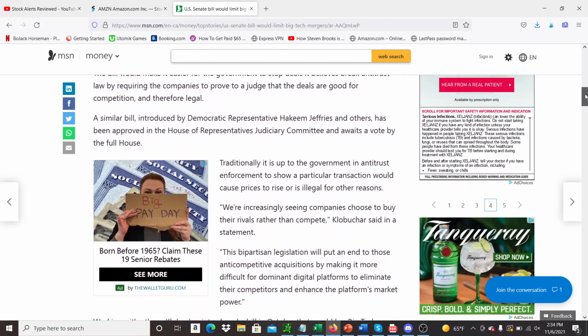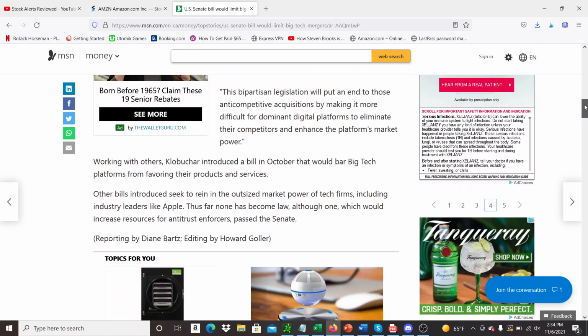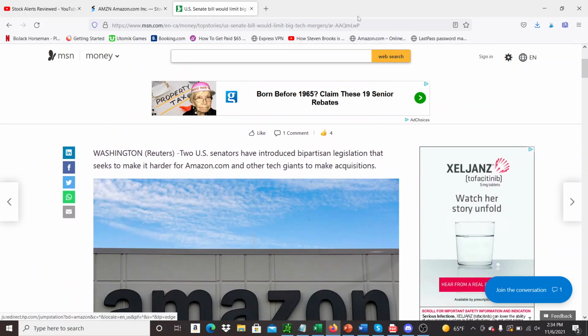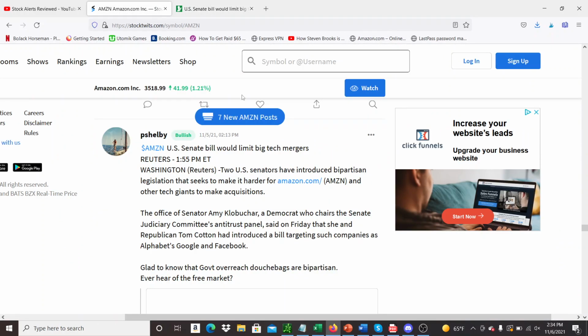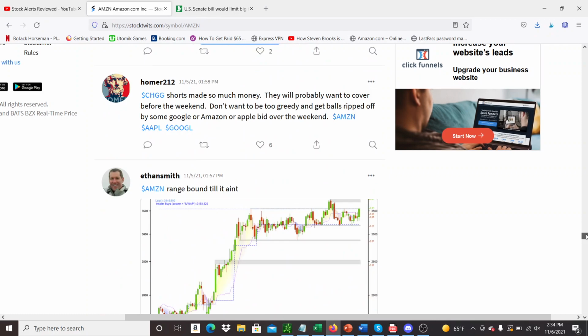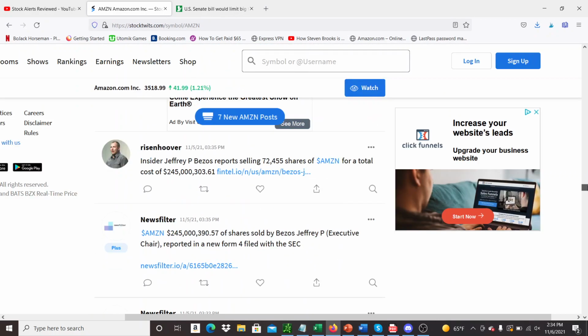I don't fully understand the whole thing. You guys can go and read it. But essentially it came out and caused the Amazon stock price to drop a percent or so. However, there was also, this was on StockTwits when it came out. Not good. But also later on, there was news about massive selling by Jeff Bezos. I think that was relevant as well. Try and find it. Yeah.